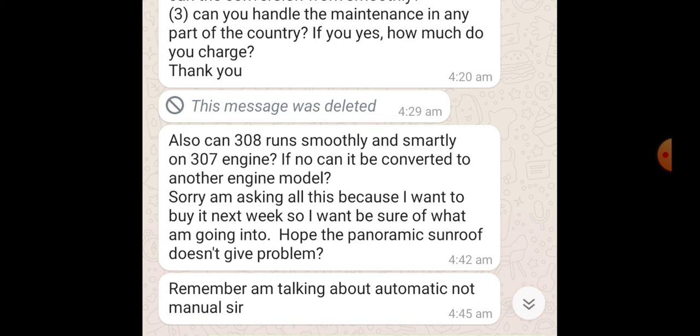Okay, so the reason why you're asking is because you want to buy one next week. If the one you want to buy is the one that has the engine you are afraid of, and you don't believe you are willing to spend almost the same amount you want to buy the car with to do the conversion in future, then don't buy the car.